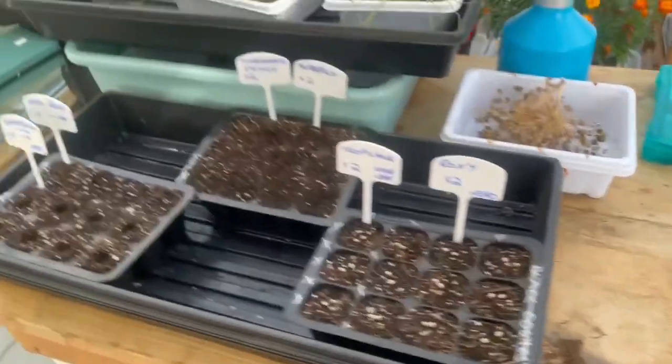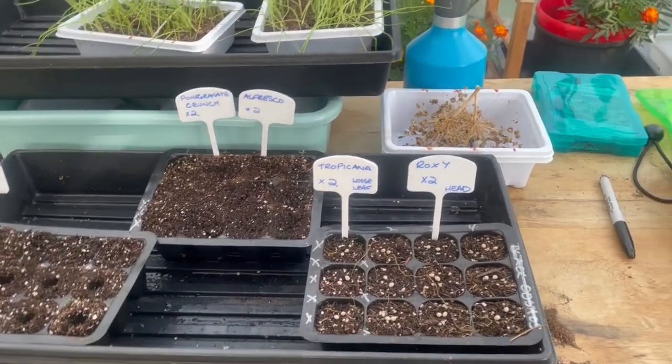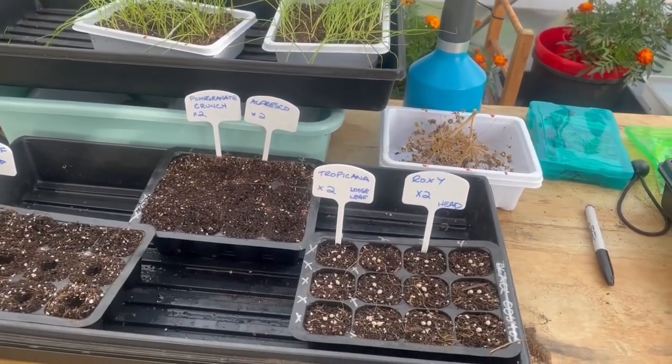My God, I can't believe it's August 22nd already. Another week and we'll be in September. So today we did some lettuces, and then I'll just pray that I can grow them. I can't grow lettuces for love nor money. I just don't have any luck with them.